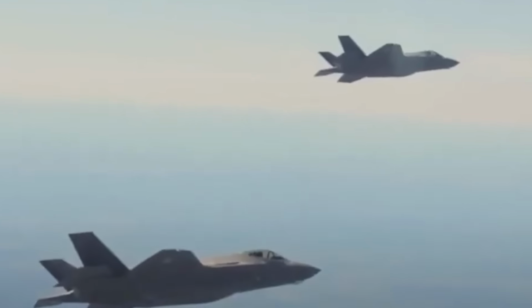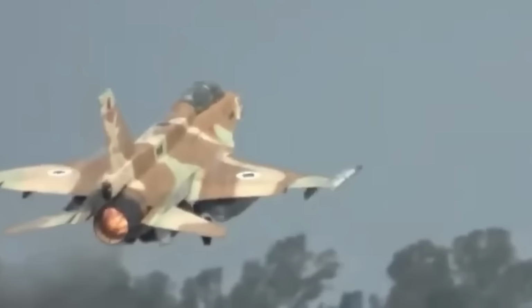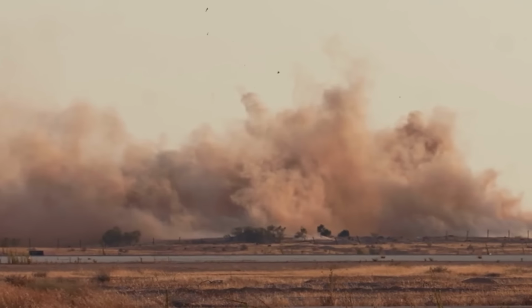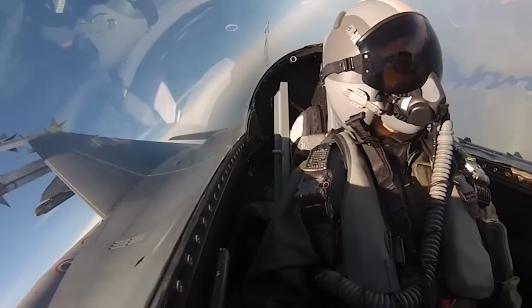With radar blindfolded, the F-16Is dived low for the Spice 2000 release. Accuracy now in the bomb's hands. At precisely 1818, the calm of Beirut's southern suburbs was shattered, chosen for its strategic value.